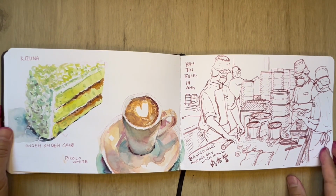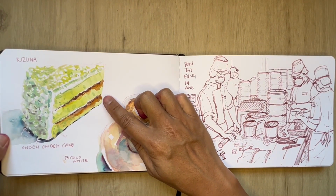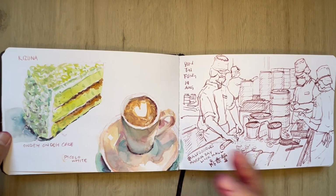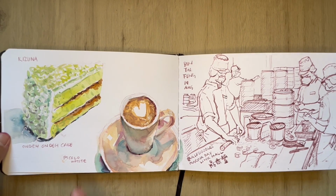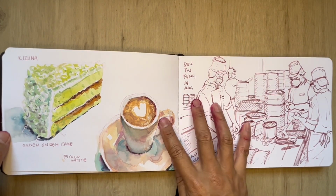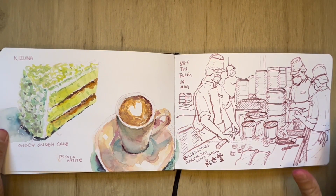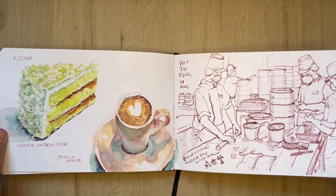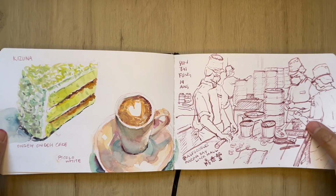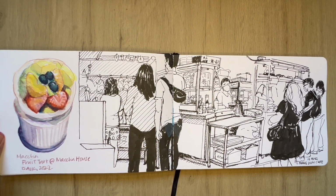This is back at Kizuna at Potong Pasir and trying their onde onde cake. Onde onde cake, delicious, okay? And I paired it with a piccolo white. This is again window sketching at Tin Tai Fung's kitchen. This one is at Marina Bay Link Mall. The chefs had a kick seeing me sketch them, and we had a little photography session right after.